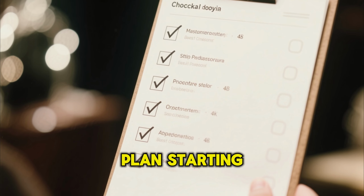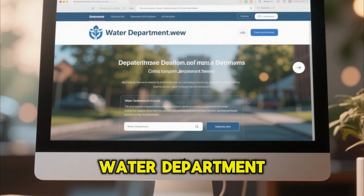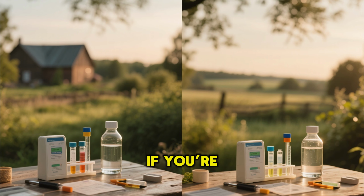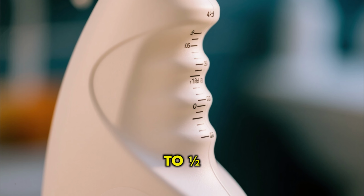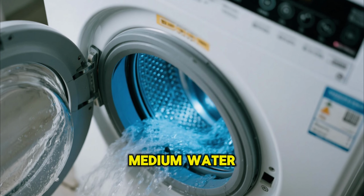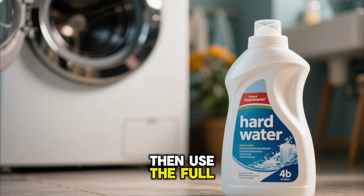So here's your action plan, starting today. Find your water hardness. Go to your city's water department website or call them. If you're on well water, get it tested. Soft water? Use 1/4 to 1/2 the cap line. Medium water? Use 1/2 to 3/4. Hard water? Then and only then use the full line.